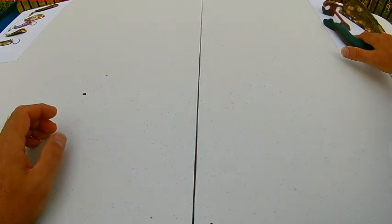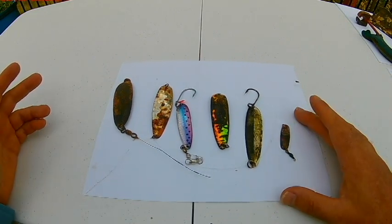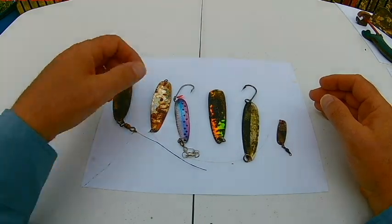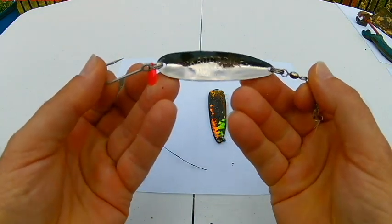Last thing on our list to do on this wrap-up is something the fishermen would be interested in. I'm a fisherman, and so I'm interested in this stuff. These are just some of the lures that I found, varying in age. This is a very new lure. Somebody just lost it, probably this season.